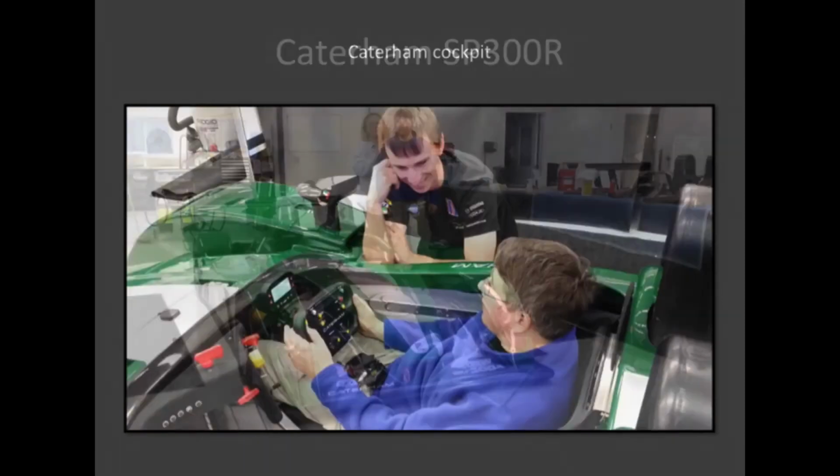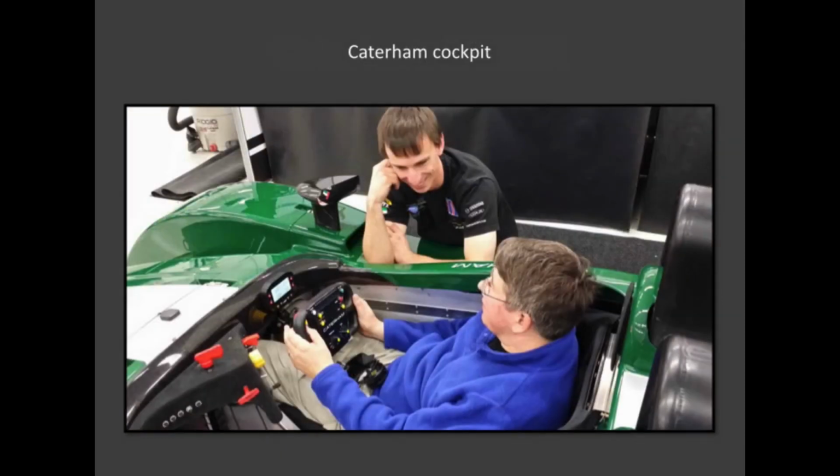It rides on slick tires. Everything about this is designed to be for a racing vehicle. And you see there the cockpit. You basically lie down in this thing. You do see also that the steering wheel is on the proper side, right? So I'm just saying, right?